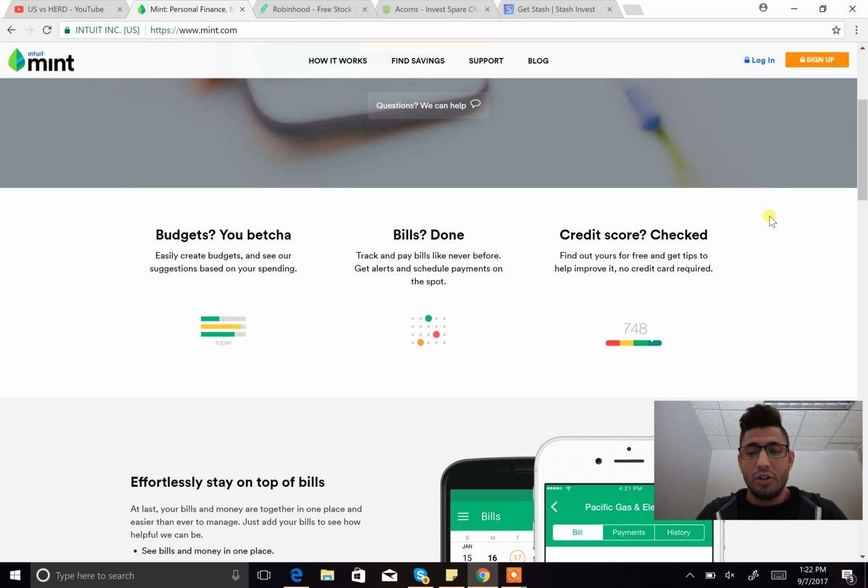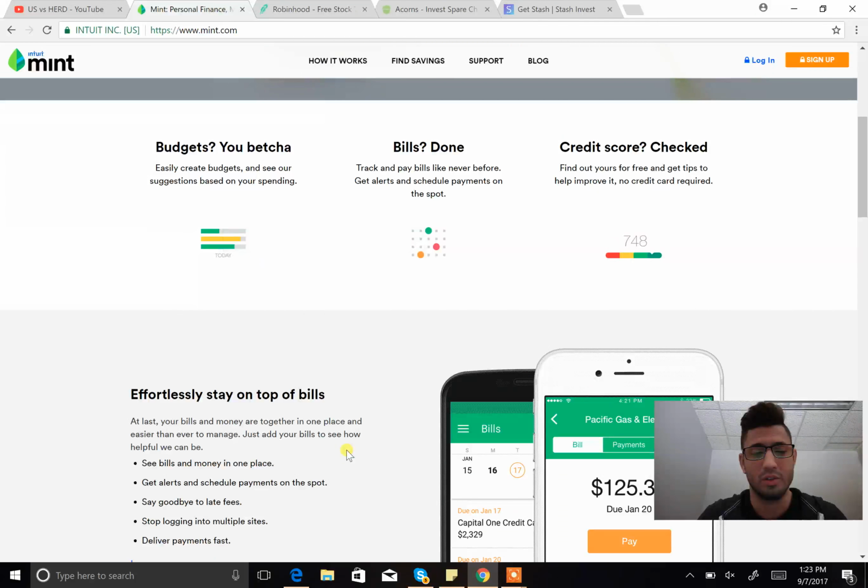It also shows you your credit score here. It checks your credit score, and it doesn't affect your credit score in any way just by giving you the score. So basically it also acts as a kind of credit score adjuster, because you can use it as a tool to watch your credit score, and then you can make adjustments to help your credit score go up. And it'll also give you all the specs on your credit score as well.